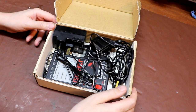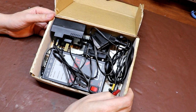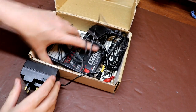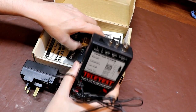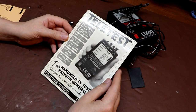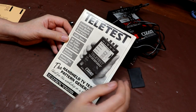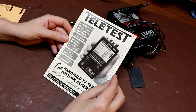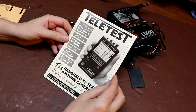Let's go ahead and open it up. Oh, and we're immediately presented with lots of gubbins going on in there. Let's just unpack this first and take a look. Now I'm sure some of you will remember that I do have a couple of other pattern generators. I've got a Lab Gear one and a Cosa one. Well, the reason I bought this is I wanted something a little bit more modern, although unfortunately this one will only do the more modern standard, which was the 625 line televisions, rather than the 405 line that I've got.